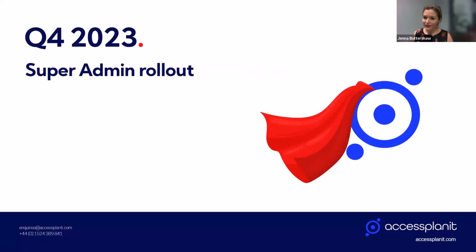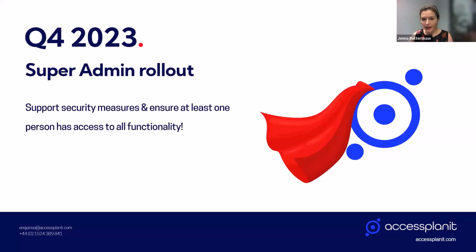Okay, final thing for this quarter, and I think a lot of you have probably heard about this already. Over the last couple of weeks, we've been rolling out a new admin access level called Super Administrator. So this role is about making sure that all the functionality that's available in your platform is available to at least one person in your organization.